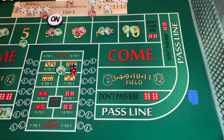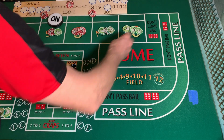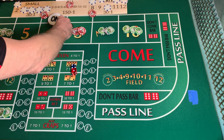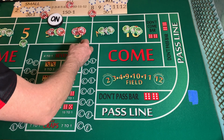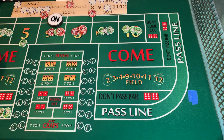Going to rack 200, and we're going to put $25 odds on the 4, 5, and 10, and we're going to get some change. We're going to add 15 for odds on the 6, $10 odds more on the 8. Three, two, one, three, dice out. One, six, seven, seven out. Nine tosses.